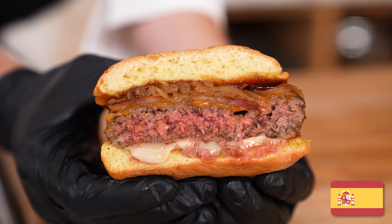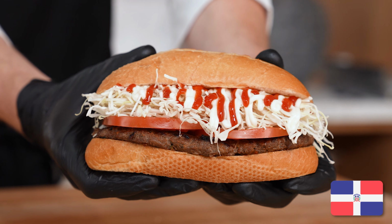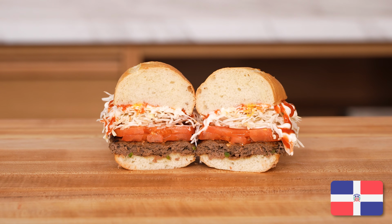This is a hard one. This one is so juicy. It's really succulent, very much giving hamburger. The DR burger, on the other hand, is really simple. You wouldn't expect it to be as good as it is. It has a little bit more of a freshness going on. It's a really hard one, different flavors, both simple.